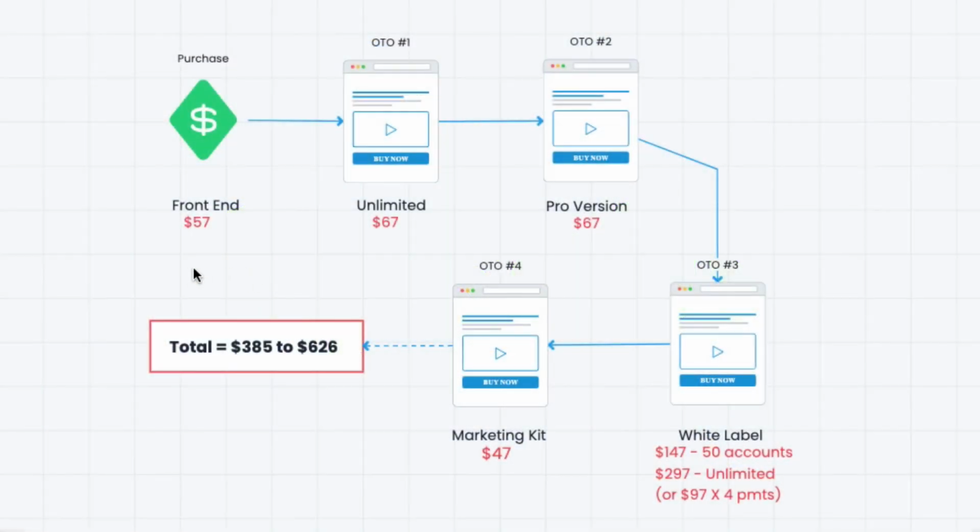Your front-end purchase is $57, and this is limited, as I said, because the first upsell is called Unlimited for $67. This removes all the limitations as well as removing their brand from your funnel. Upsell number 2 is the Pro version for $67, and this gives you additional templates and videos, and additional autoresponder integrations as well. It has some advanced features like the analytics, the split testing, and adding team members.